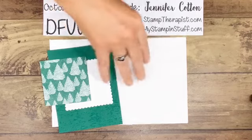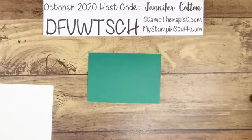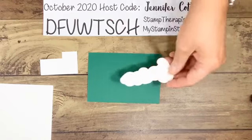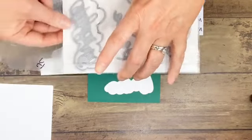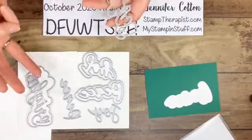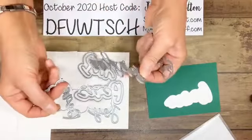Then I have a scrap of Shaded Spruce that I'm going to use, and then a scrap of Whisper White, and then I pre-die cut a piece of Whisper White. Let me grab the dies here. So the dies are just all the words: peace, joy, and bright. There are 3 dies for each word, so this is bright. So there's the largest bubble.